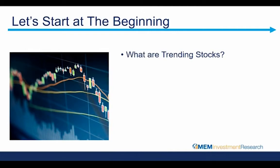So basically a trending stock is one where a stock has entered into a particular direction. Again, that can be up, down, there are even sideways trends. So basically it's exhibiting signs of continuing to head in a certain direction. So rather than as an investor getting whipped around, you can really use these solid trends that are going to improve your odds.